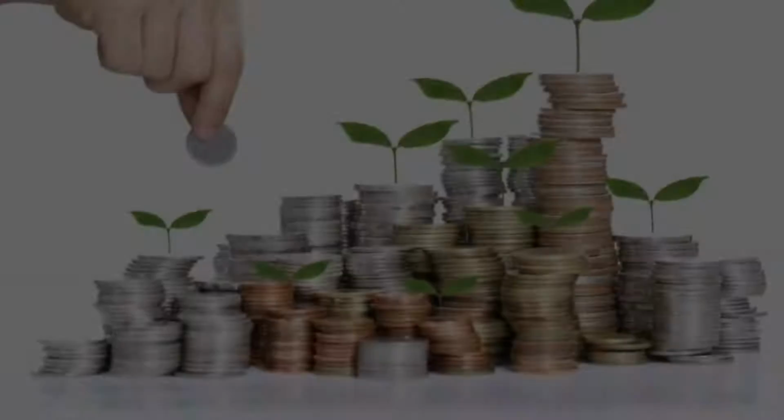Hi guys! Today we're going to be talking about investing in mutual funds. What do we need to look for? What are the steps that we need to take? Let's go.